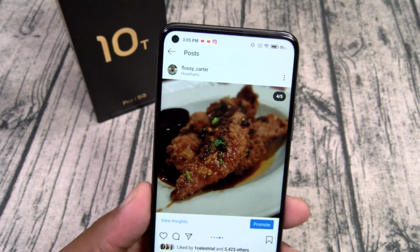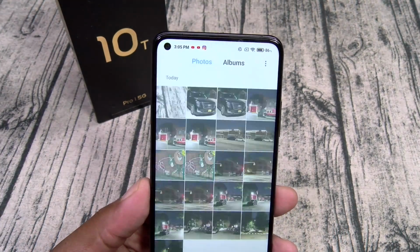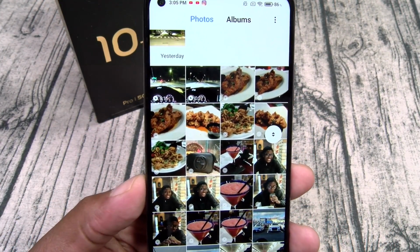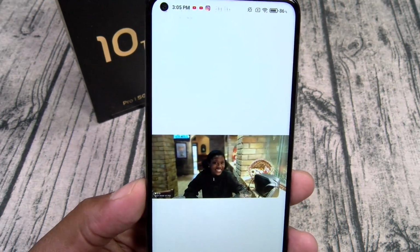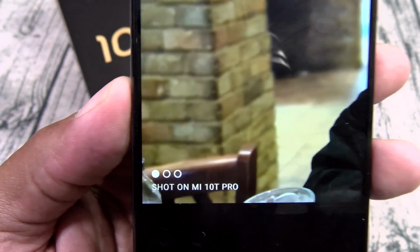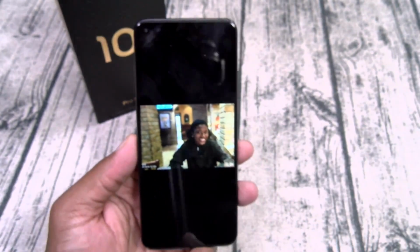This is sick. If I go to my gallery, you'll see these are all of the pictures I took using this phone. All right, so let me pull up that same picture. If you notice on the bottom, shot on the Mi 10 Pro. All right, so I'm going to upload these so y'all can see for yourself.